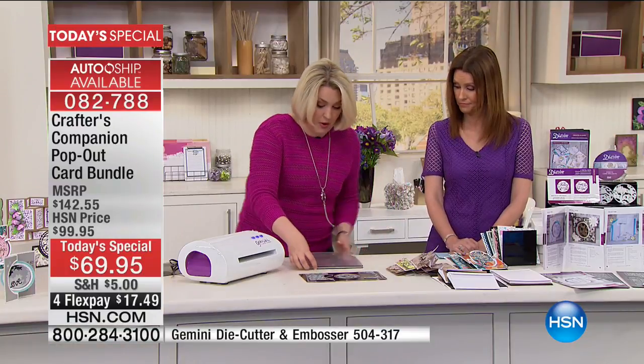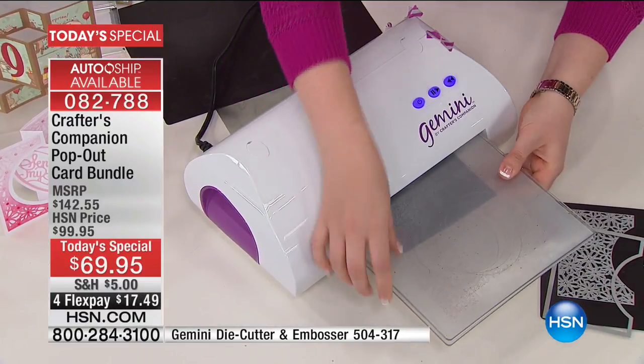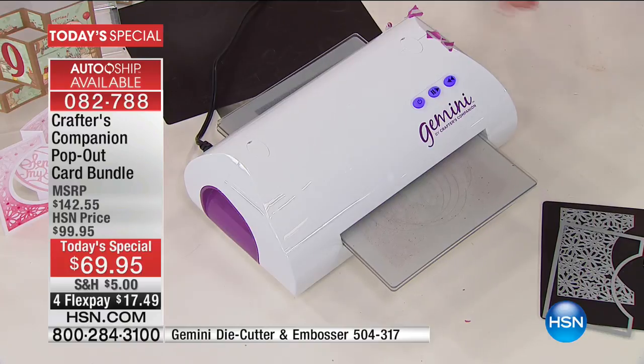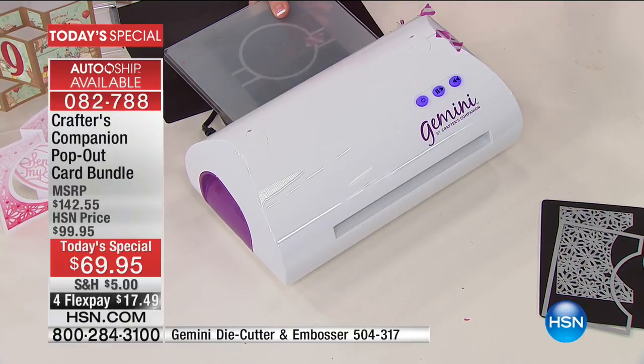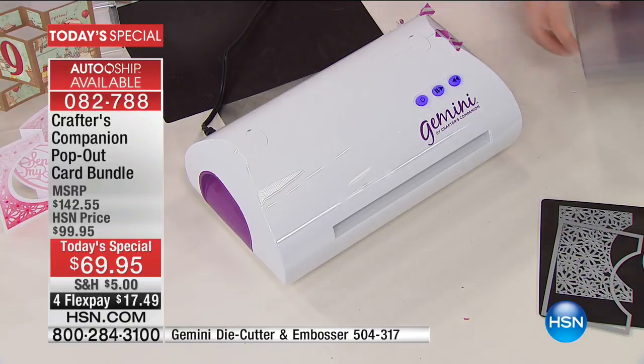So this is when you would pop it through whatever machine you have. And the great thing with the Gemini is because we're cutting a really basic die, we don't need as much pressure for this one. So I'm only using the plastic shim. You'll see when I get to some of the cutting detail, I'm going to add in the magnetic shim, which you'd usually use.